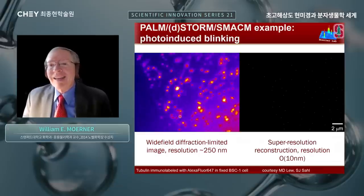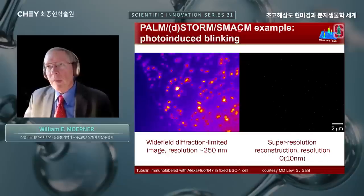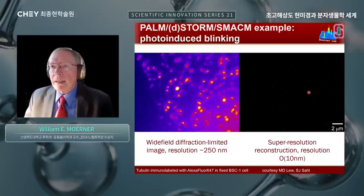Here on the left is a mammalian cell where tubulin has been labeled with a dye, Alexa Fluor 647, which is one of these dyes that will blink on and off. This is a technique called STORM, but there's another technique called PALM, and those are just examples of this single-molecule idea that I've already described. In one frame of the movie, you see many singles, so you can localize them and put little spots on the right at every one of the positions of these single molecules.